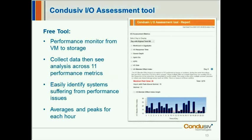And GQ, just take me to our last slide here. We just released a free tool called the Condusiv I/O Assessment Tool that can troubleshoot your environment and tell you which systems have the most issues. Now, we had a lot of internal debate here about productizing this and charging for it. But for the time being, we're going to make this I/O assessment tool free to the public. And this is one of the first groups to hear about this. This tool shows you the servers and virtual server environment with the most I/O issues, so that you can do one of two things. You can either try to solve it with a hardware approach, or you can evaluate our software first to see what we can do.